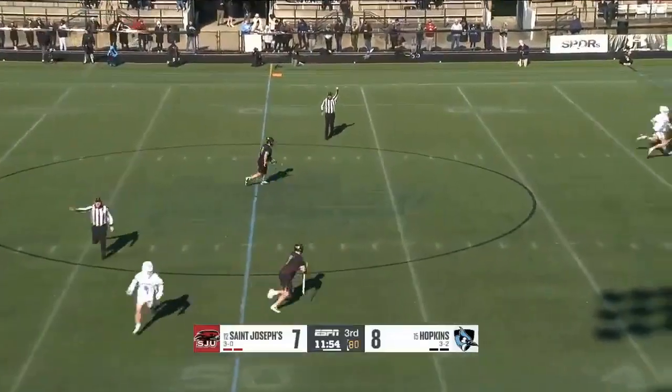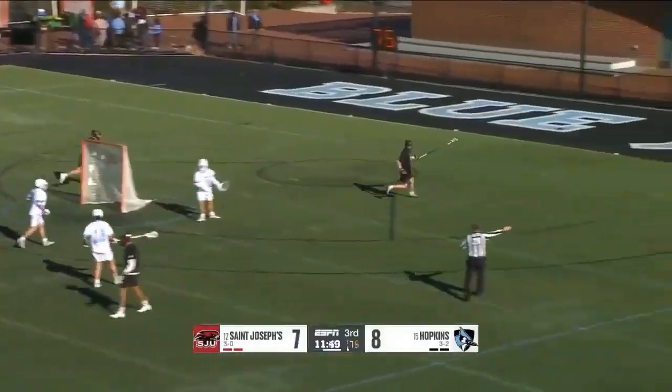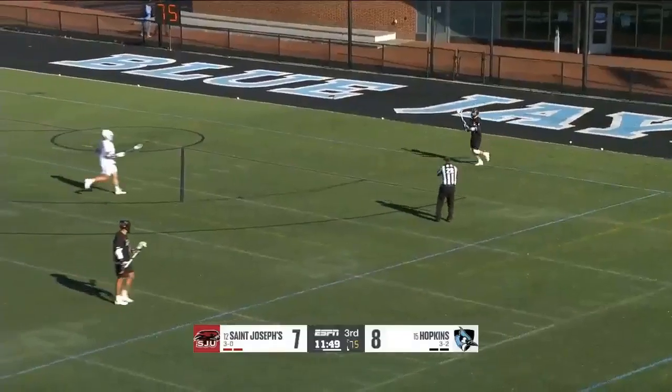And on the ensuing faceoff, we got a violation against Hopkins. St. Joe's back on. Nice trail check. Zach Cole with that shot. Trail check. Possession stays with the Hawks.